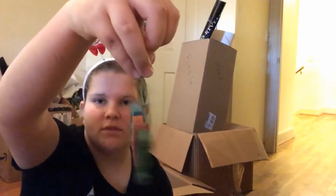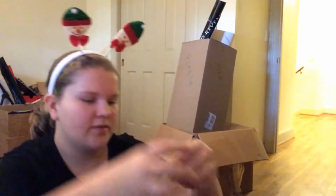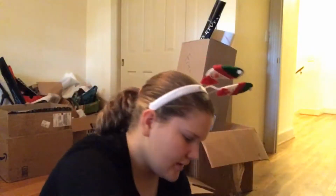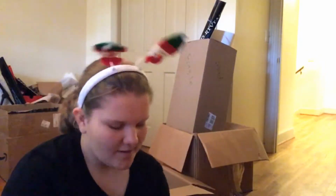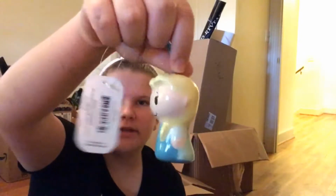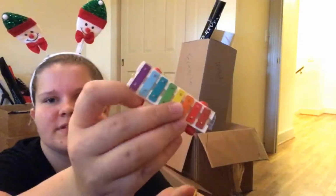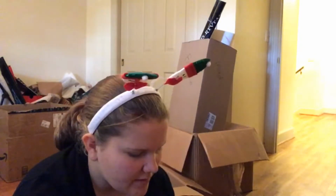My next one is this peace sign one. My aunt gave it to me for Christmas one year. I have this little angel. It used to light up, but it doesn't anymore. My parents' friend Marcy gave that to me. And then I have to have my Starbucks ornament. I have an Elsa ornament. And then I have a little xylophone. It's one of those kid ones, but it's still super cute and I love it.